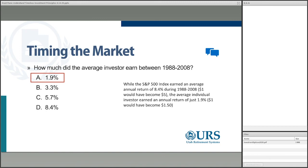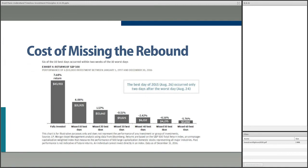Take the investor profile on urs.org and see what it suggests for your target date fund. You may not be in the ideal target date fund for you. So be proactive and not reactive on your investments. That's when you get into trouble.